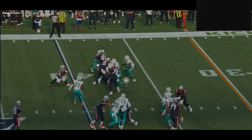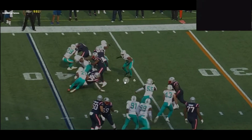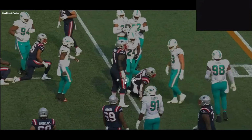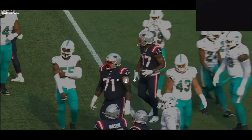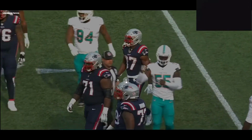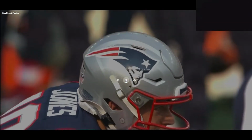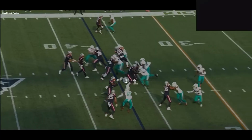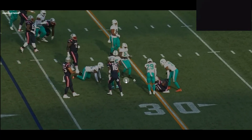First of all, we handle it pretty well. I can't tell who that is, but he's setting the edge pretty effectively. Eric Rowe's right here. Eric Rowe can make a better tackle there for sure, but I'm not too mad at that. A better tackle would be nice from Eric Rowe, though. Okay, so let's take a look there.